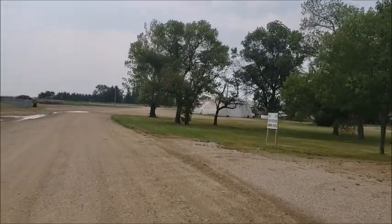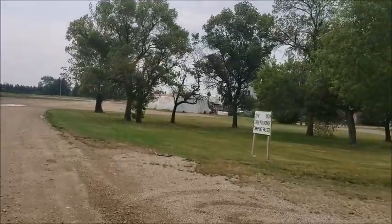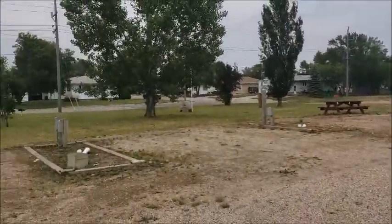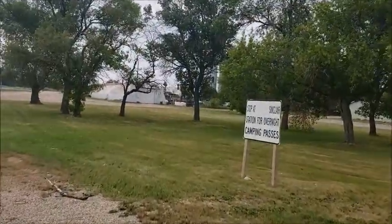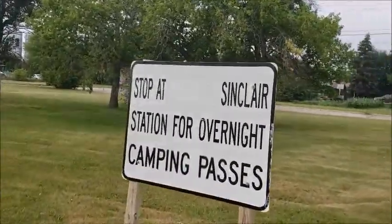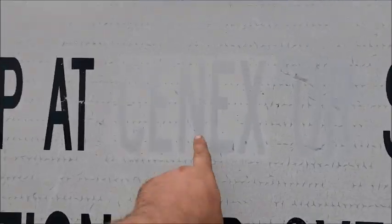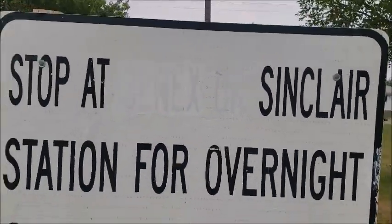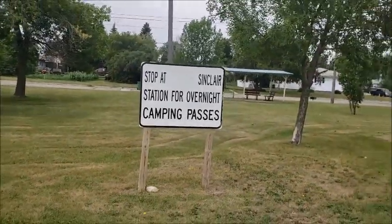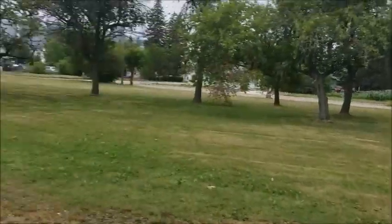Here's something: stop at Sinclair Station for overnight camping passes. Where's Sinclair Station? Who's gonna bother doing that? I think what I would do is just question it if I got stopped by the cops or anything. I don't think I'll do that. I don't know where they are, and regardless, I think I could just use the excuse that I didn't know.